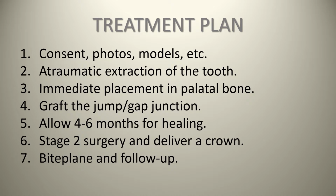Those that know me know that pretty much any patient who I do any sort of expensive dentistry on, they all get a bite plate.